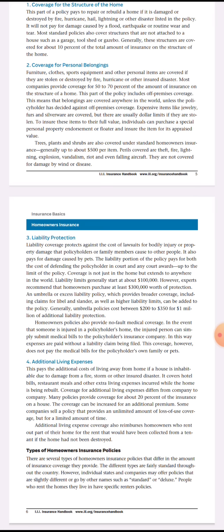An umbrella excess liability policy, which provides broader coverage including claims for libel and slander as well as higher liability limits, can be added to the policy. Generally, umbrella policies cost between 200 to 315 for 1 million of additional liability protection. Homeowner policies provide no-fault medical coverage in the event someone is injured. The injured person can simply submit medical bills to the policyholder's insurance company, and the expenses are paid without a liability claim being filed. The coverage, however, does not pay the medical bills for the policyholder's own family or pets.